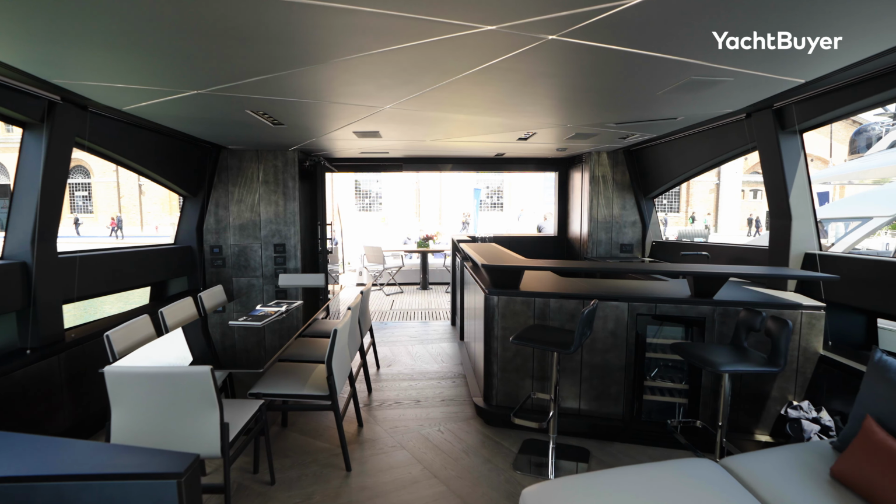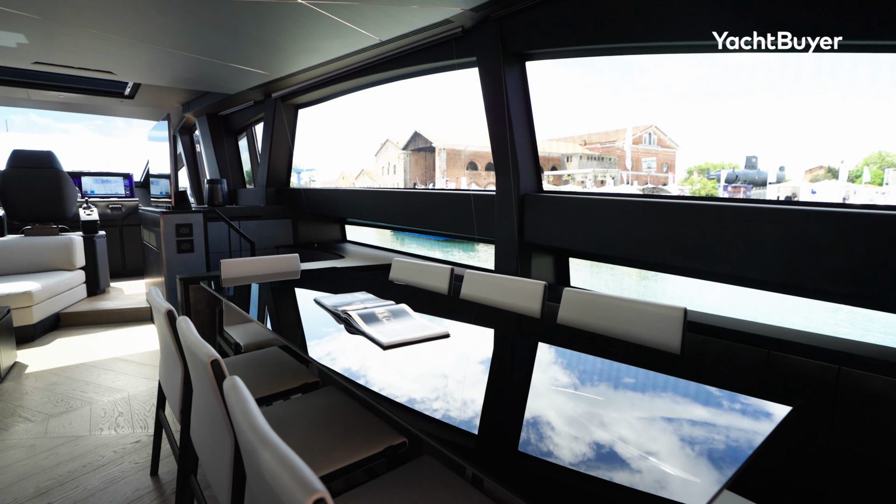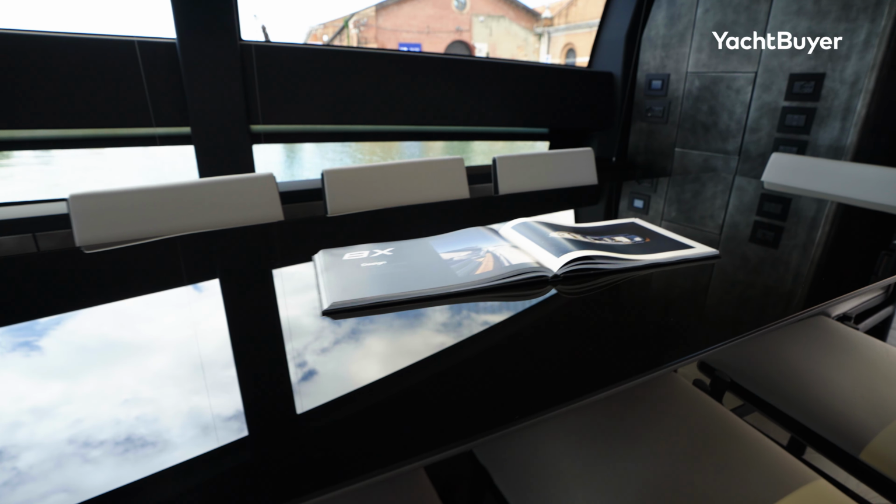It's the same downstairs, but you've got everything here, dishwasher, plenty of storage for pots and pans and things like that, but it's all very neatly put behind these fascias. Moving forward, opposite there's a dining table. Everything here is a magnet for fingerprints. It looks fantastic, but it'll take some work to keep it clean, but when it is clean, it looks like nothing else. It's absolutely lovely.